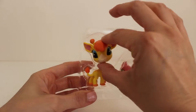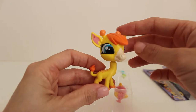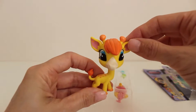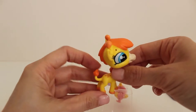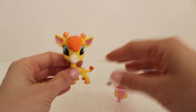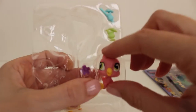Now the first pet we'll take out is this one. This is Pierre de Long. He is a giraffe. He is adorable. I love how his head bobbles. It's so cute. He's got big ears, orange hair. He's yellow with a long neck and a tail. Looks just like a real giraffe. He is so cute. Now, Pierre de Long came with a little pet friend.